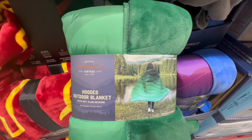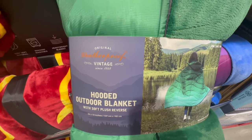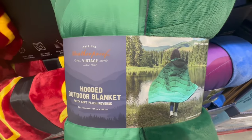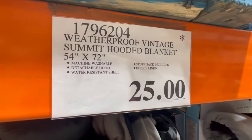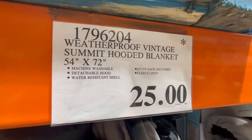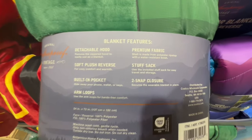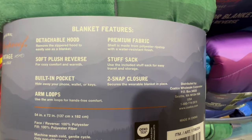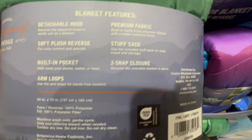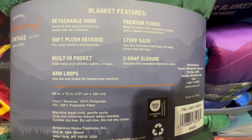I just realized the original Weatherproof Vintage is the same brand that makes some of my favorite flannels that I usually purchase at Costco, so their materials are really good quality. This time around though, I spotted their hooded blankets. They're 54 by 72 inches and I found them going for $25. Many Costcos still carry these, by the way, and keep in mind they normally sell for $27. Here are some additional details. The hood is detachable, has premium fabric, a two-snap closure, and built-in pockets.